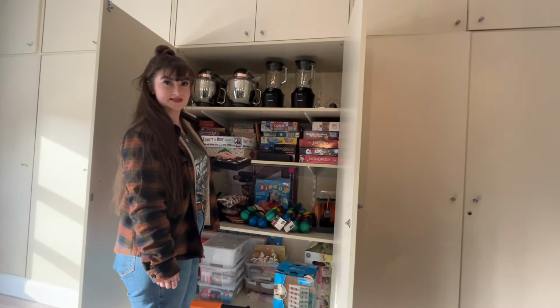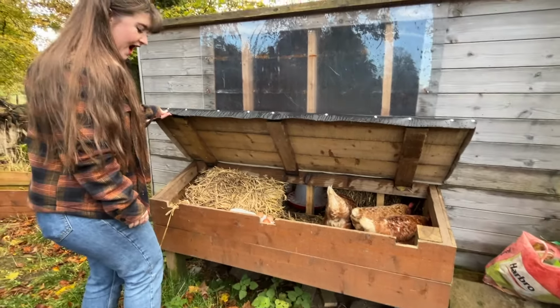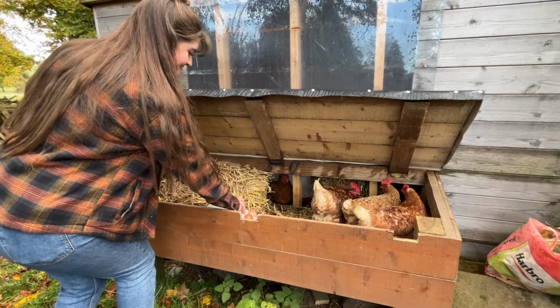Okay, let's see if there's any eggs left. There are a few groups staying here, so it's not a guarantee, but let's have a look. Let's see. What have we got in the box of treasures? Oh my God. Did you know there was going to be chickens in there? Sorry. Good morning, ladies. Good morning. I'll put my hand in if you want.